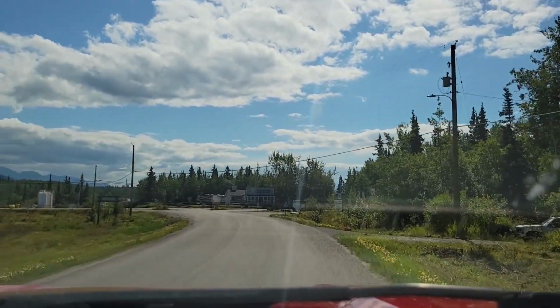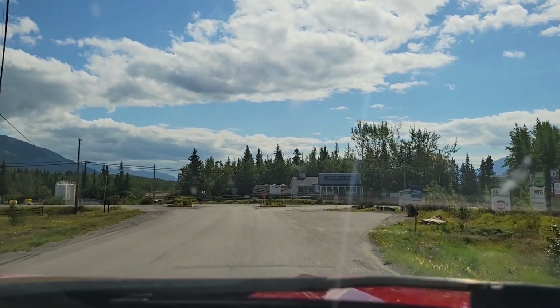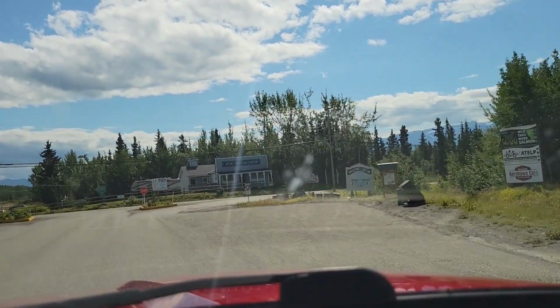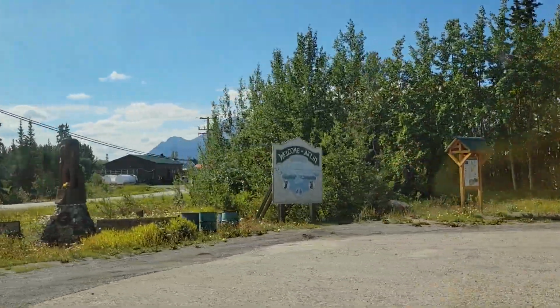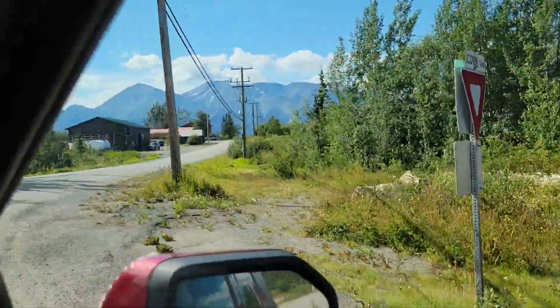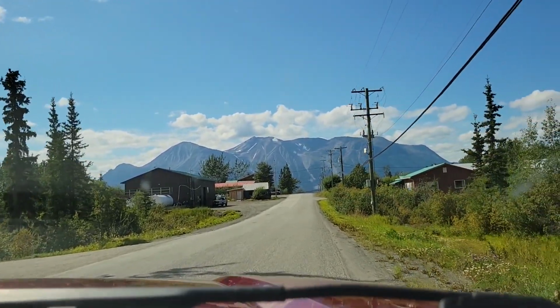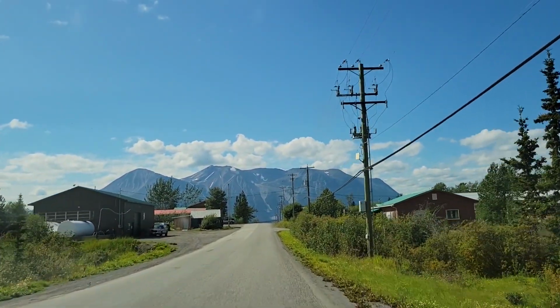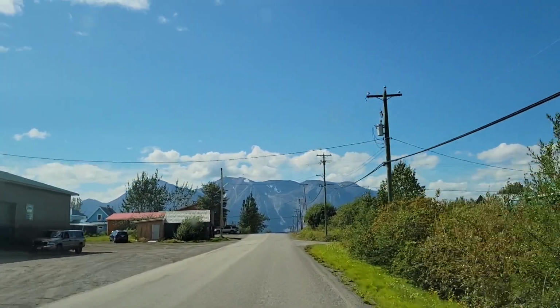This was us arriving in the afternoon. Our plan to stay the night nearby and come in and really enjoy the town for most of the day, the next day, or at least the morning. As you can see, these mountains are just beautiful. Atlin is the largest freshwater lake, I think.